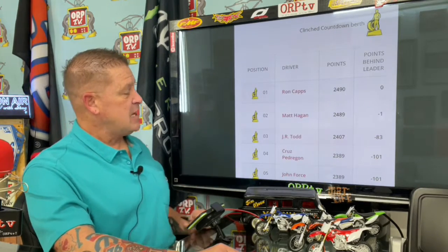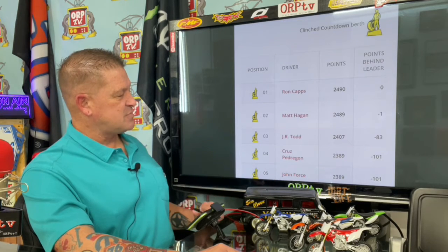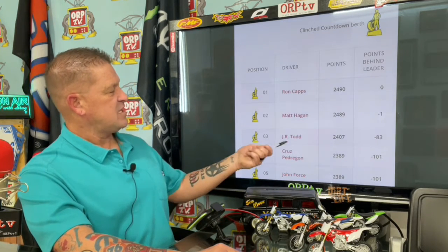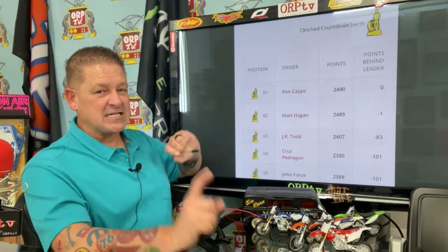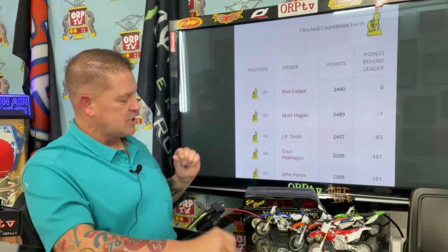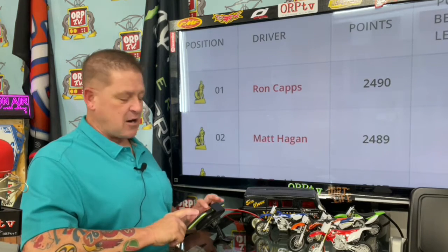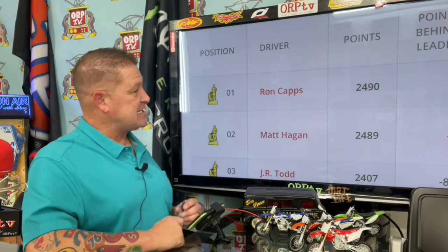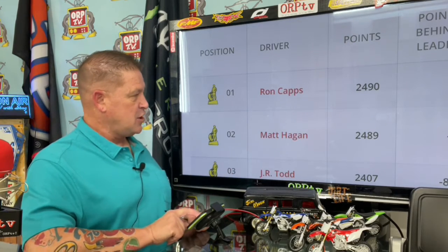That's the top fuel. Funny Car, all with wins. Down here, John Force and Cruz Pedregon tied for fourth. J.R. Todd. It cannot possibly, I guess 1 point. It could get 1 point closer. Because right now, let's see there. There's what you got. Matt Hagan is 1 point out of first place. That could be a qualifying. That could be anything. I mean, every single pass is going to count for this one for the championship.